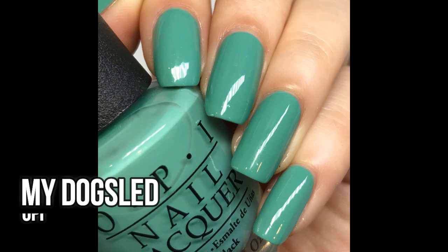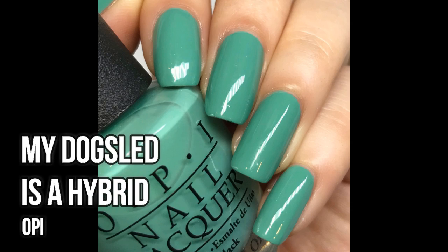This one is not a new polish for me. I bought it when the collection first came out, but I never tried it. Isn't that crazy though? So I finally decided to try it on my nails. Greens usually make my hands look really red. That's why I don't like them. But this one doesn't do that. It works out for my skin for some reason.